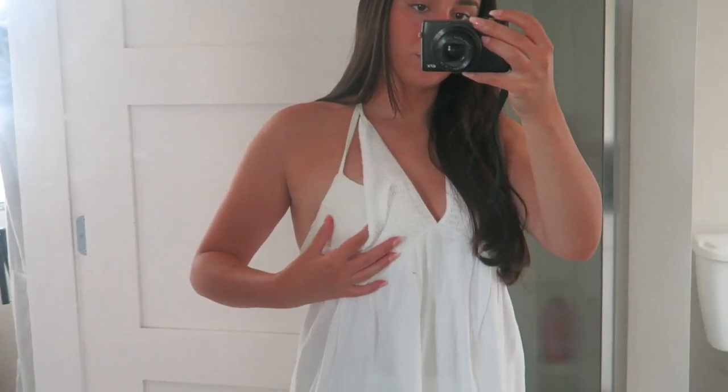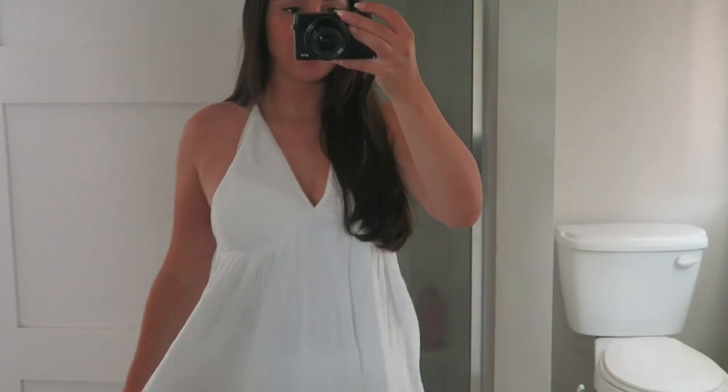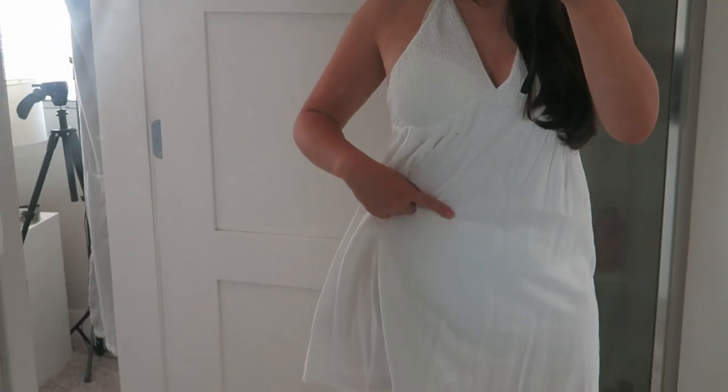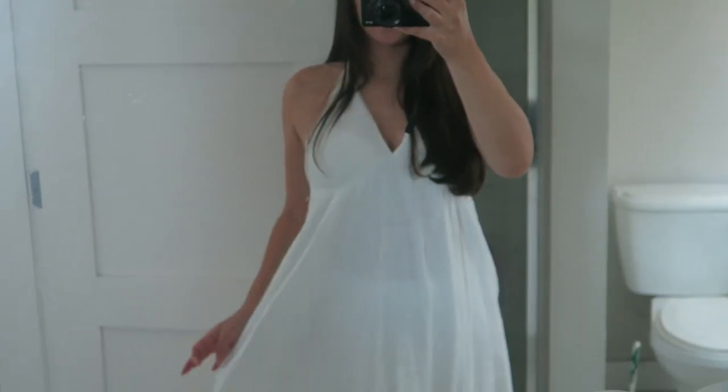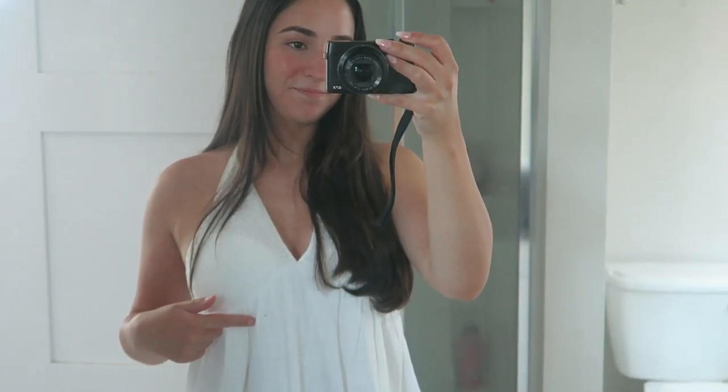Just to quickly show you guys what I'm wearing, this is that dress. As you can see, I have my bikini under it, and you can see my bathing suit under it, but it's so cute. I don't know where this is from. If I can find it, I'll pop it in the screen here, but I got this a long time ago and I already made it dirty. Smart.